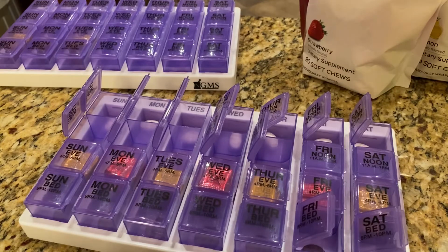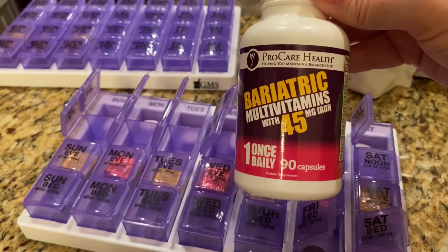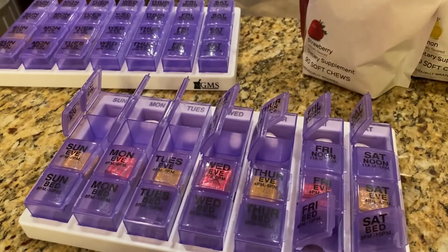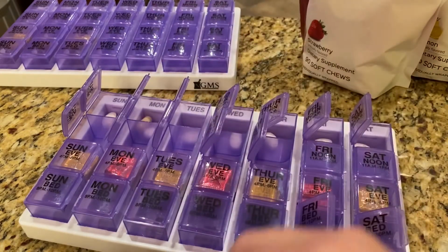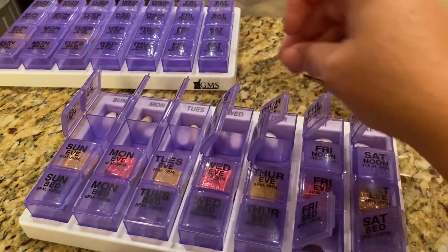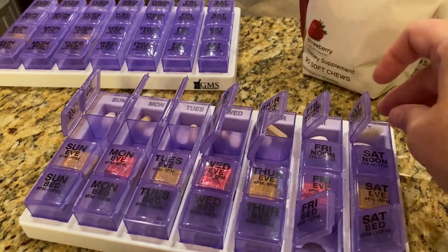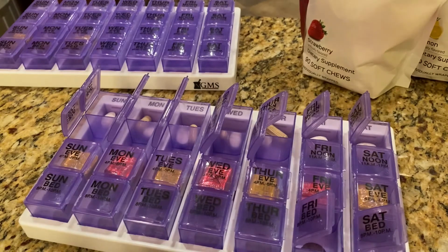The next thing that I take every single morning is my multivitamin. I choose to take the ProCare Bariatric Vitamin, and if you write to them, they will actually provide your multivitamin for free as long as you're willing to send them your prior blood results. And every time you get blood results after that, you just agree to send them. I'm sure they use that for marketing to say, hey, these patients have lost this much as far as their blood levels. But it's $30 a month that I don't have to spend.